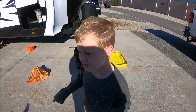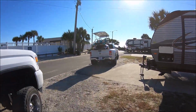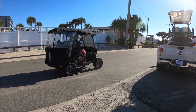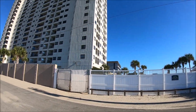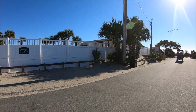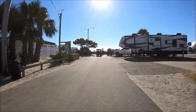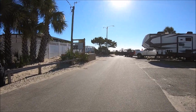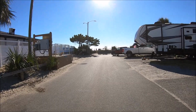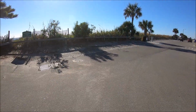Ready? Let's go. How about we take the scooter? We're just gonna walk because it's so close. So there's the hotel we were talking about, and the little tiki bars right there. And there's the gorgeous beach. Such a beautiful November day, huh, Jake? It is a beautiful November day.